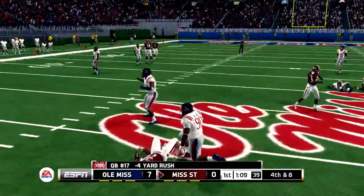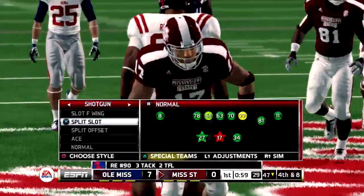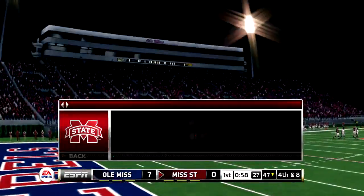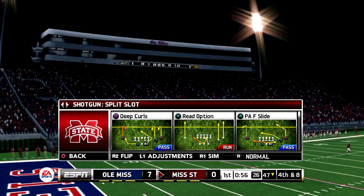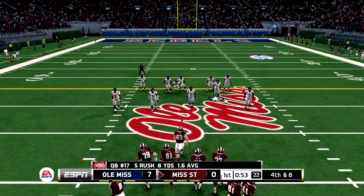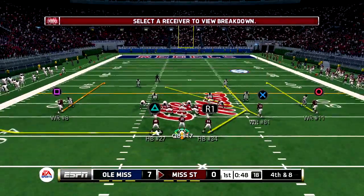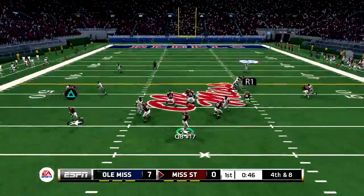They bring him down in the backfield. That's not going to keep the drive going. Good, solid defense there to force them into a fourth down situation. So it's fourth down, and the offense is still on the field. Kind of surprising here that they didn't elect to punt. I don't agree with this call.